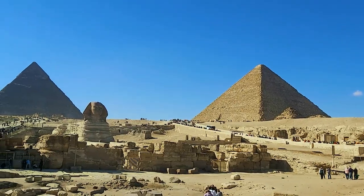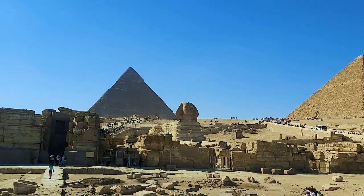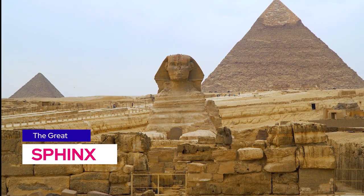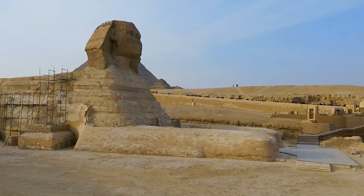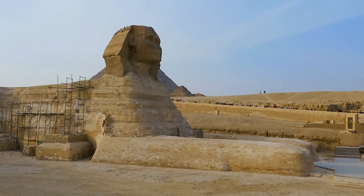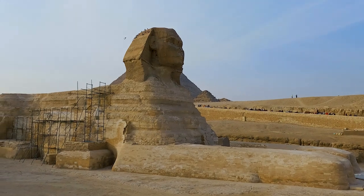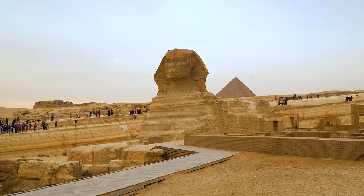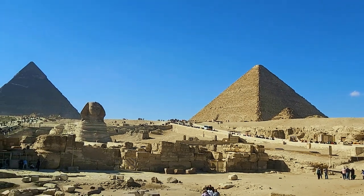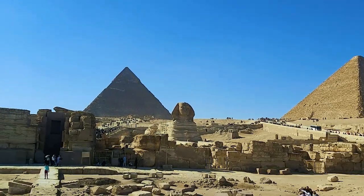Finally, after 20 minutes of walk, we have made it here, guys. So this is the Great Sphinx standing guard in front of Khafre Pyramid. It is a majestic creature with a lion's body and a human head that has stood the time, watching over the ancient Egyptian necropolis for centuries, witnessing the rise and fall of civilizations.